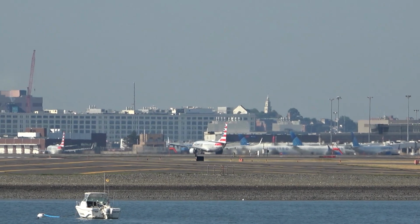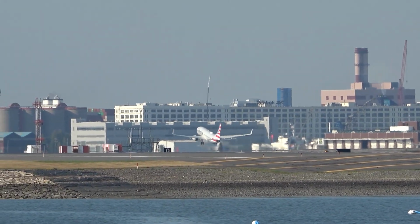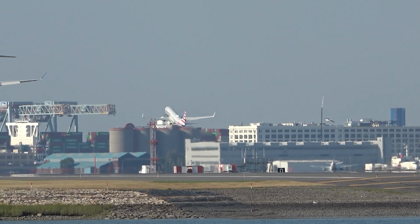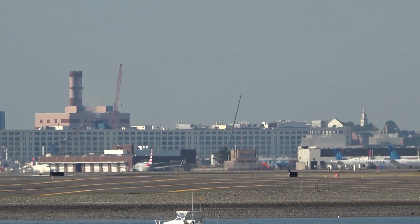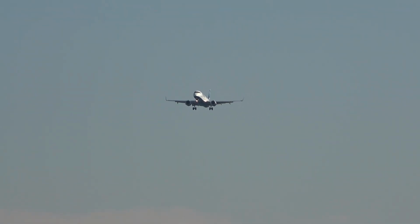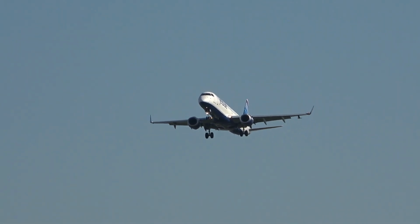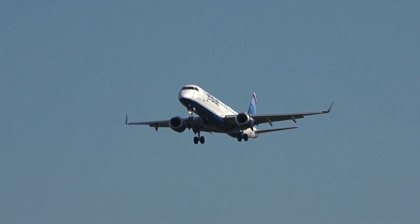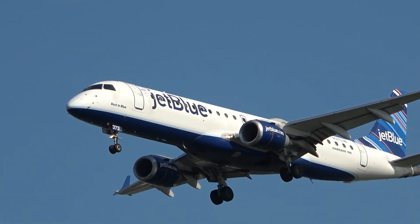Delta landing. JetBlue's 332 from New York's LaGuardia, which is just a short hop, skip, and a jump from Boston. How's this for a cool spot, huh?